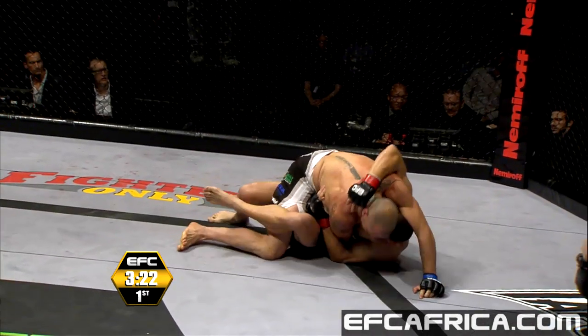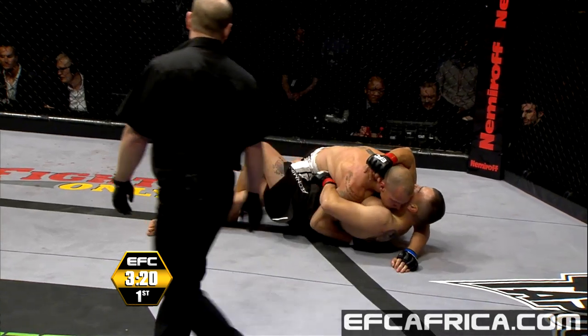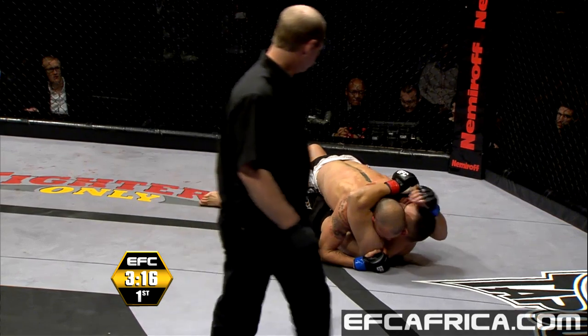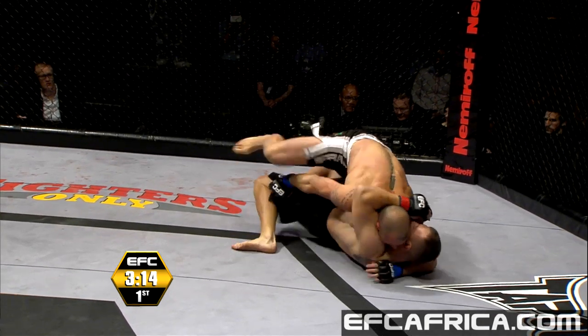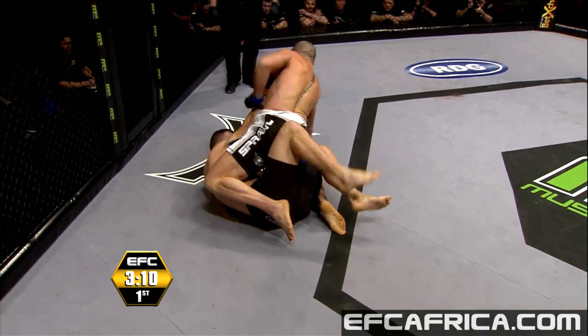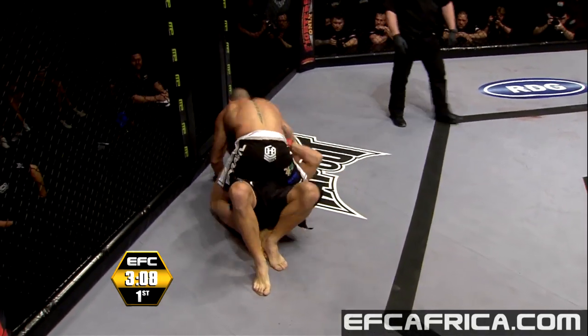Norman now for the takedown. This is a very, very dangerous spot. Norman has got an incredible top game, and he has got some of the most ferocious ground and pound in the game. We saw what he does when he unloads with elbows, and he gets the mount very, very easily. This is a bad, bad spot for JP Joubert to be in.